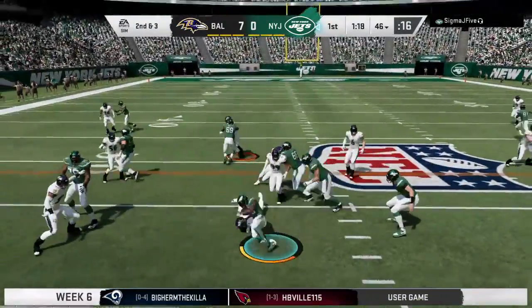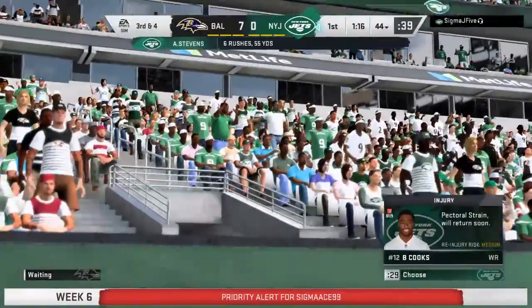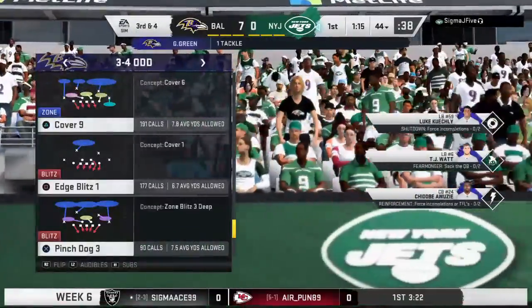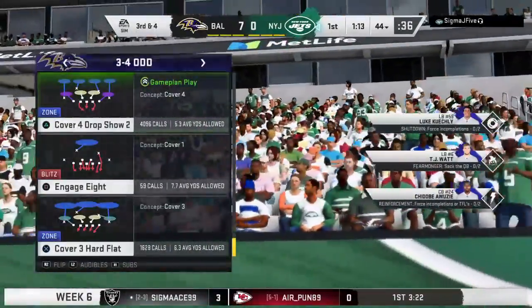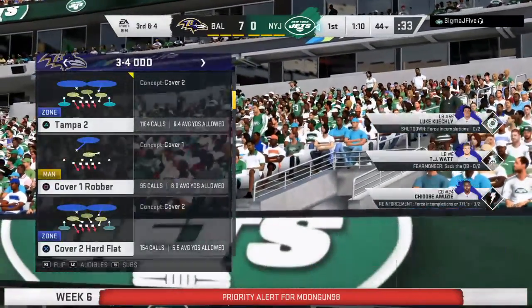On 2nd down, it's Stevens. And he is met in his tracks behind the line of scrimmage. It'll go as a loss of a yard, and it'll set up 3rd down. It's now 3rd down and 4.